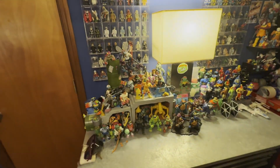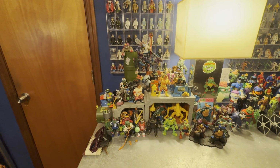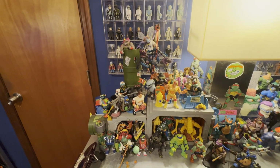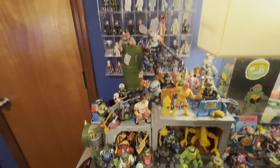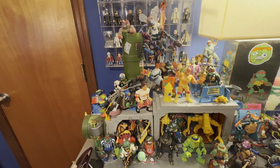Let's see. Trying to go in order of how the room is. I've kind of jumped around a little bit, but that's all right. I'll give you a big picture here in a little bit. Down, we have some turtles down here. Yeah, this definitely needs a rearrangement.